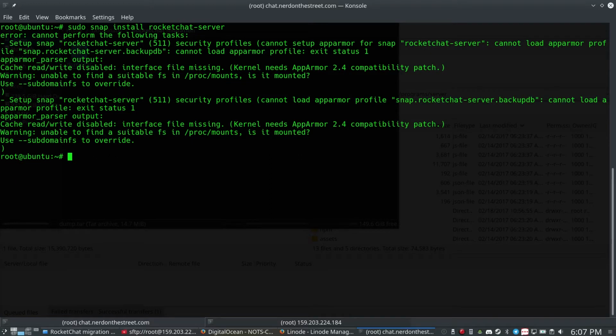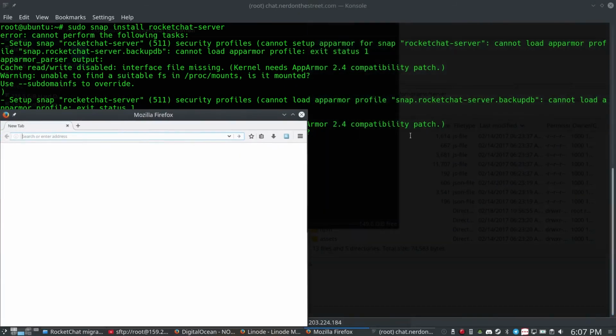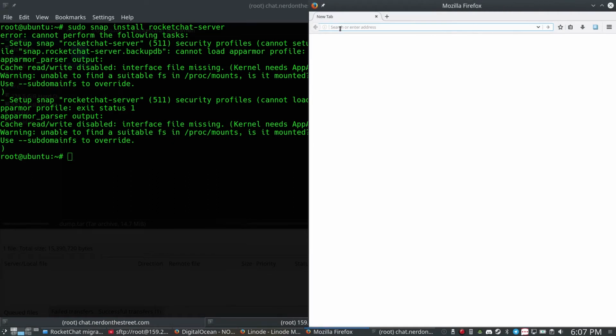Cannot perform the following tasks. Cannot load AppArmor profile. Now, I was under the impression, everyone, all of you Ubuntu fans out there, that the whole point of Ubuntu Snaps was that it's a universal installer that runs anywhere and does not have any dependencies. That's what I thought, but apparently I was wrong, because it looks like Snap is actually a piece of crap that needs dependencies and is harder to set up than just doing things manually.